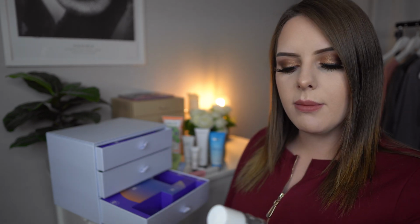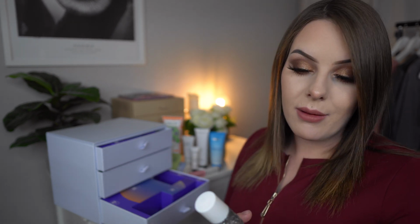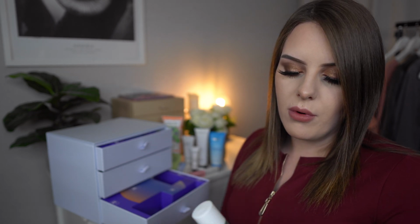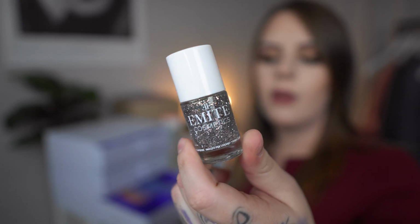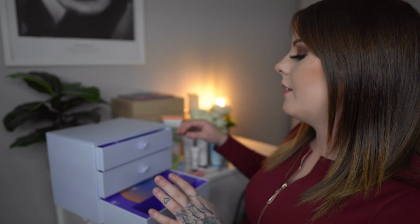11. Ooh, the Emit Cosmetics. So it is a nail polish. Fast drying, long lasting, and professional brush. And we have a beautiful glitter. Perfect for Christmas. I like that.